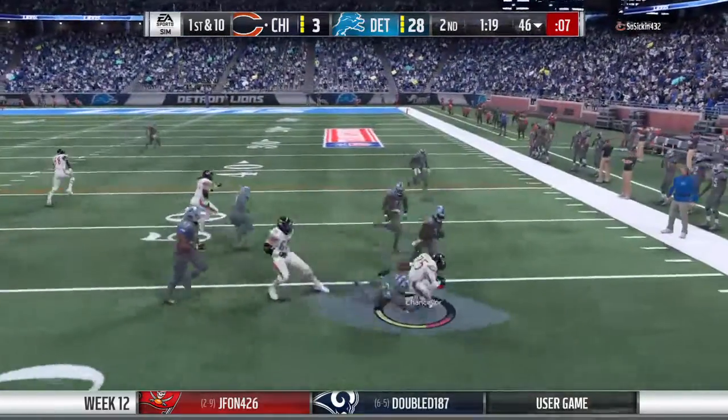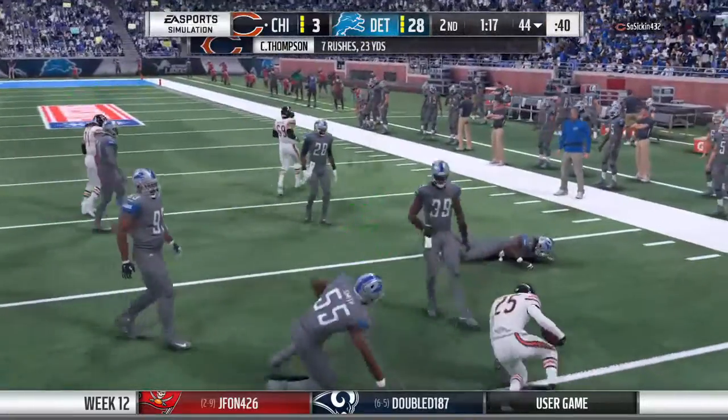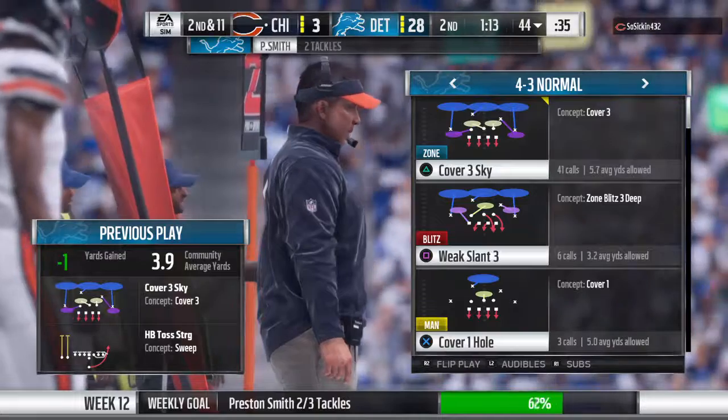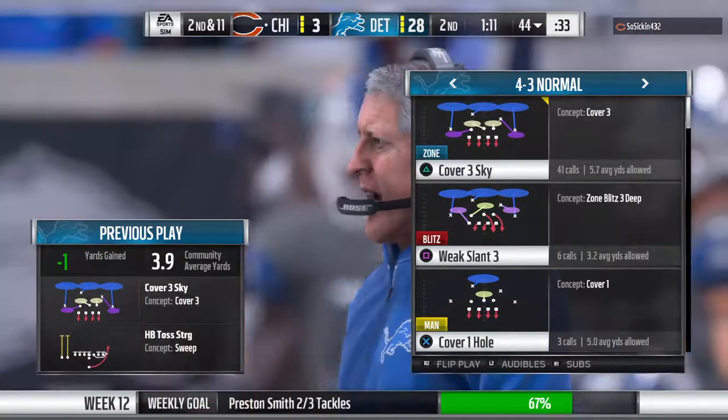Now they'll run it on the toss. And he got blown up, losing yardage on the play back at the 44. It's a loss of a yard there, and now 2nd down.